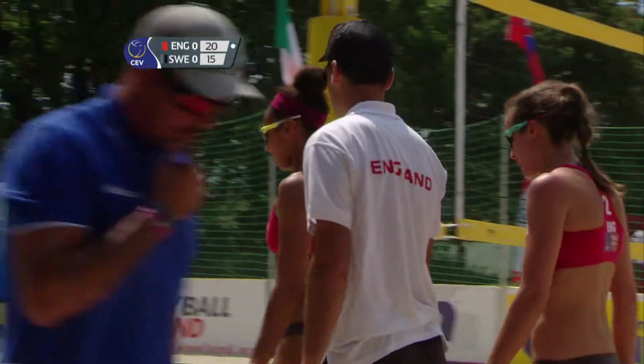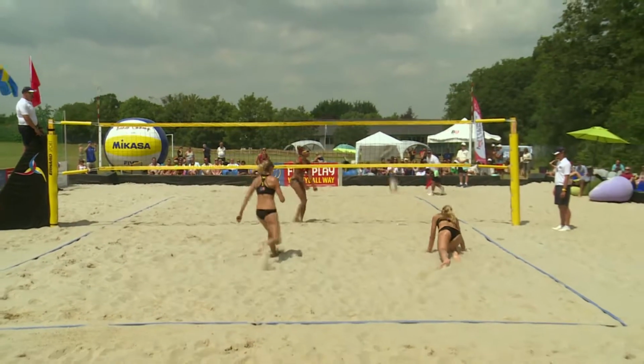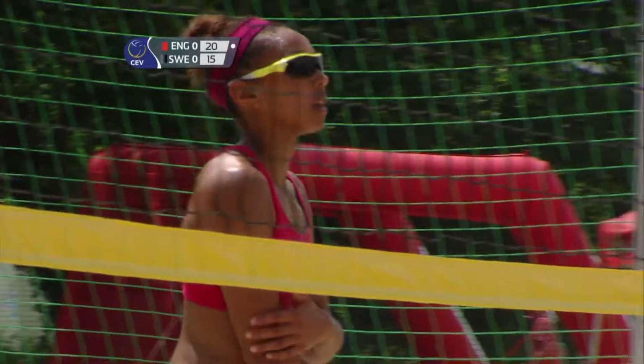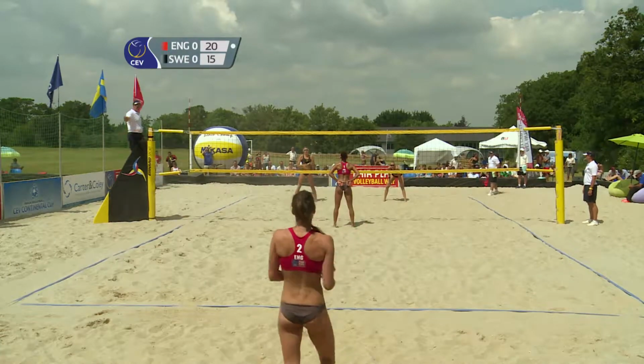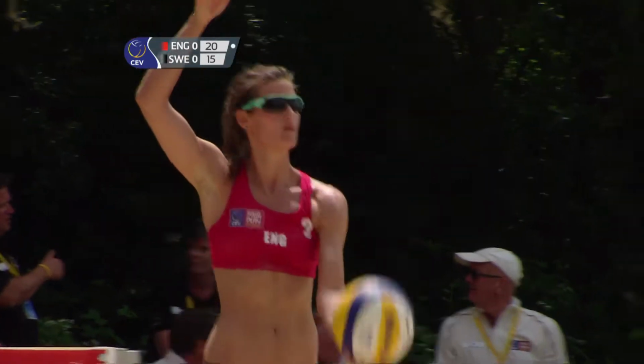It's a harsh blow for Sweden. You can't legislate for these kind of serves. The ball could have gone anywhere. As it is, it drops down for an ace point for England. Keep it going all the way. 20-15, set point, England. Dampney.